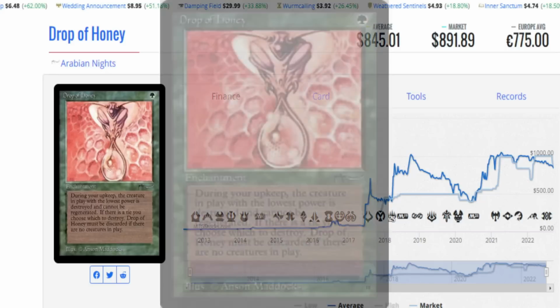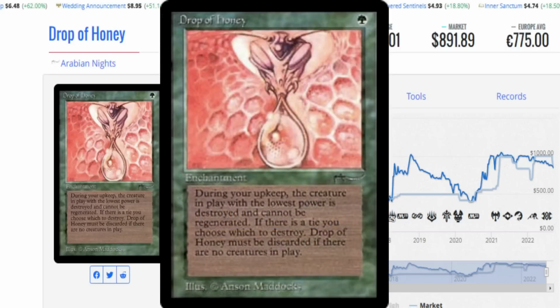This one is Arabian Nights, and you're talking some serious money. This one has not dipped as much as other cards, but right now it is trending down, which is why I'm mentioning it in the video today. I think it's going to drop for a little bit, which can make it more attainable for players. And remember, these are near mint copies. Go ahead, find yourself a heavily played copy that you can use in your deck.